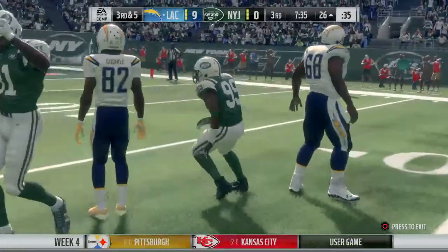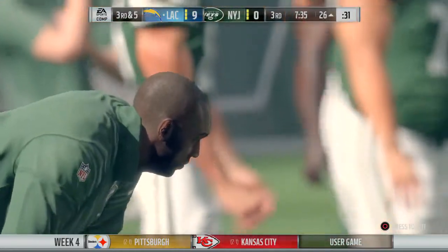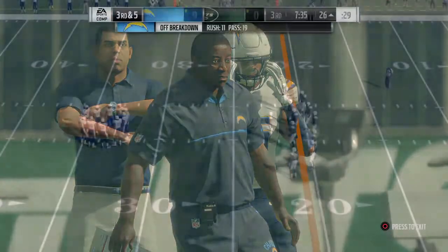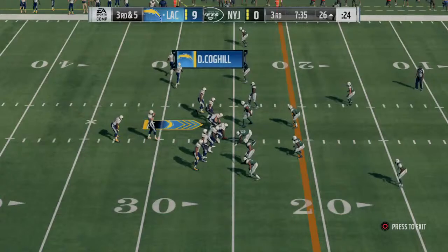The turnover put them in great field position. They don't want to squander it with third down coming up. No, not at all. And you know what else you do? You make your defense mad. Yeah. They got you the football, gave you a great opportunity. You got to cash in and get some points. They had great starting position to begin the drive, but now they look up at a 3rd and 5.